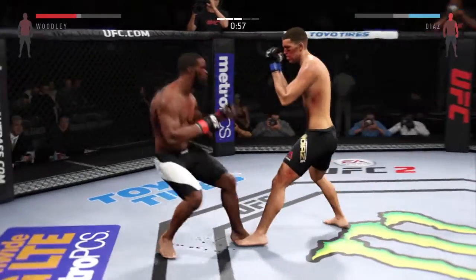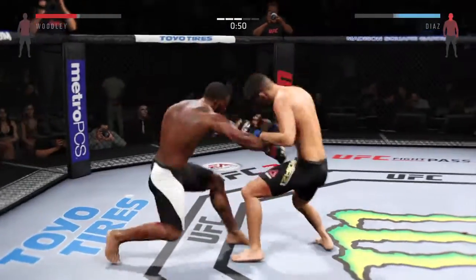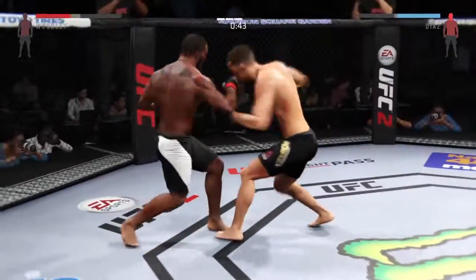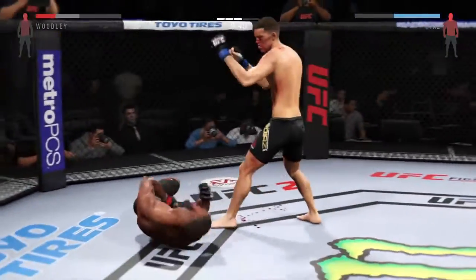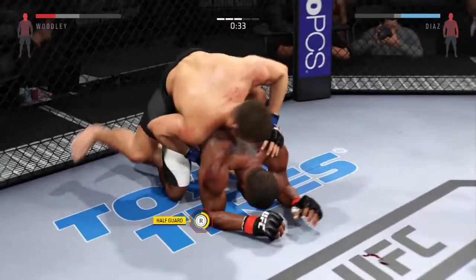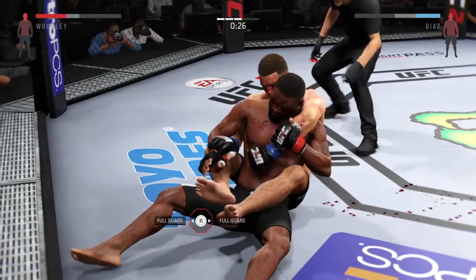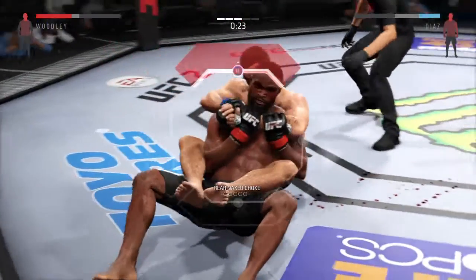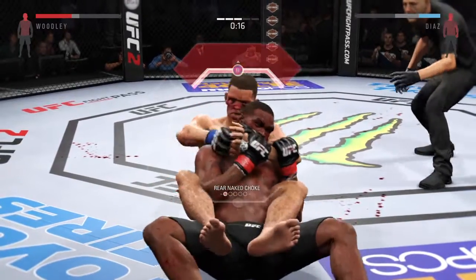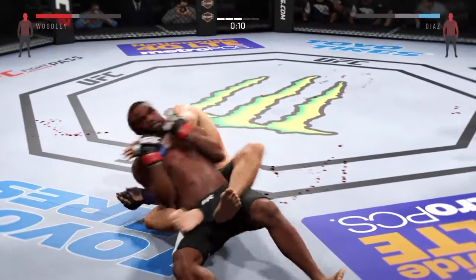Joe, that's another big head kick. His opponent needs to start blocking these. Woodley with a nice straight to the body. Very good job of timing these punches. Oh! And he goes down. He's in big trouble. Do something. Out of nowhere, this choke. And he's free of the choke.